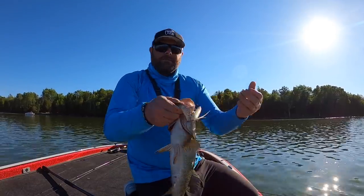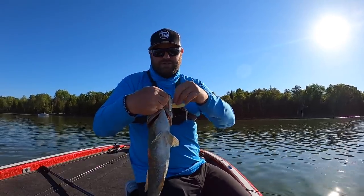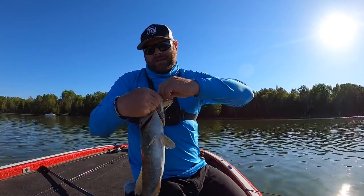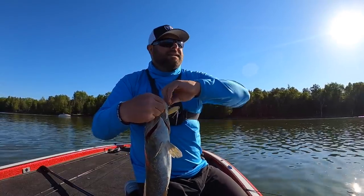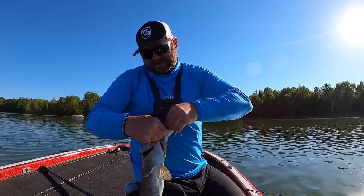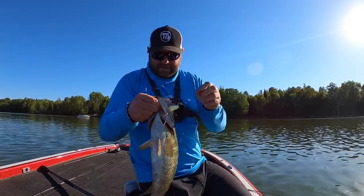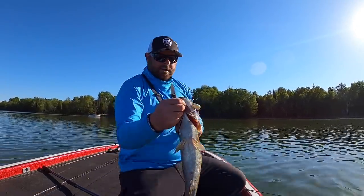They're smashing the shower blows. You know, I just missed like three in a row, just annihilating it and missing them. And then that one, I got to come back. I paused it and let it sit for a second, and it came back and just munched it. So much fun.